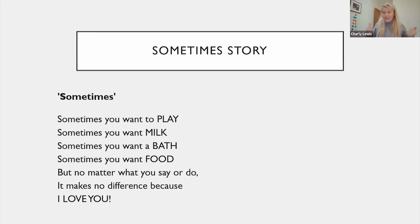Play. So to help them start to associate this sign with having fun, I hope your little ones can see this. If you can do the sign for play, and can they see some bubbles from my very happy frog? Play. Very good. So that's our sign for play. And then we repeat sometimes.